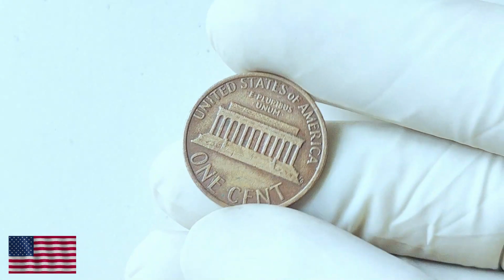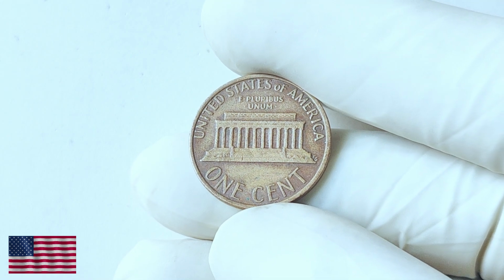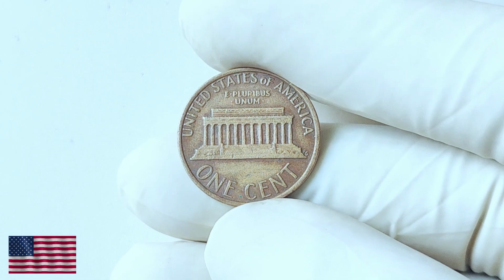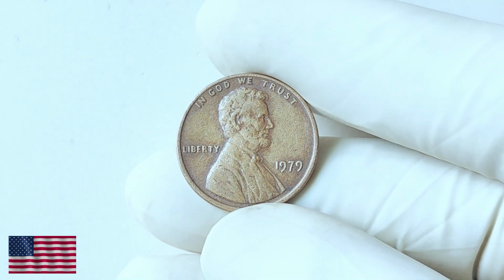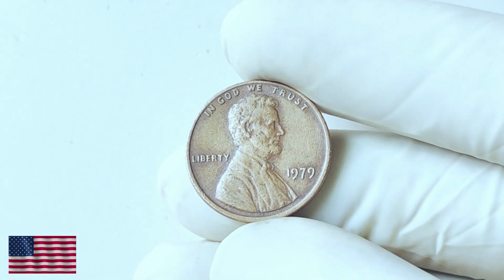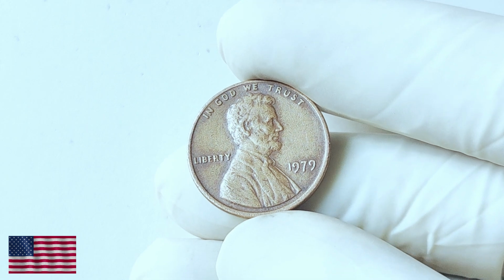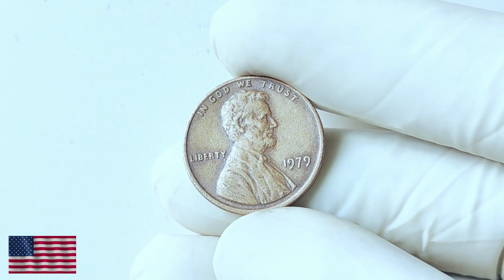In 1979, the U.S. Mint produced billions of pennies. So why would one without a mint mark be worth hundreds of thousands of dollars? The answer lies in an ultra-rare minting error and a very specific die used in a short production window in Philadelphia. No mint mark, unusual details, and only a handful of these ever escaped into circulation. And here's the kicker. Most people have no idea how to spot one. But we're about to change that.